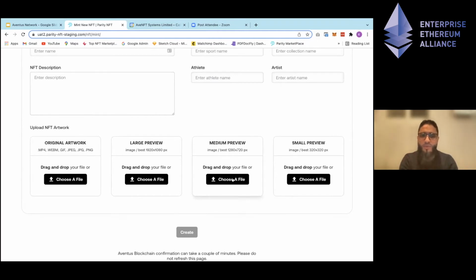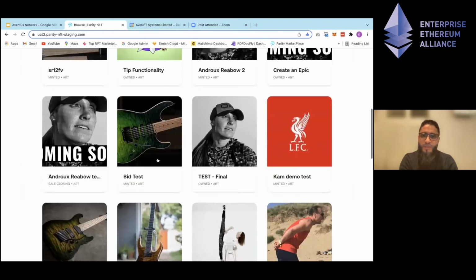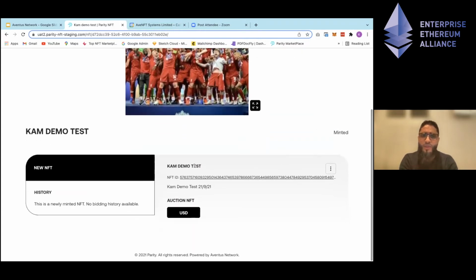Once you've uploaded those files, you click on create, and in between 4 to 5 minutes, you will have your first created NFT, and that will bring you directly to this page, and you'll see straight away that it's given a unique NFT ID. At this point, you have the choice to auction or sell your NFT. This client, when we were setting this up, wanted to go ahead with just fiat. They're planning to do cryptocurrency, or rather Ethereum, from January. But if you wanted both, you could.